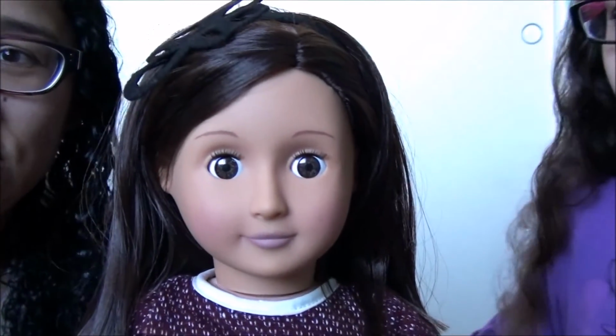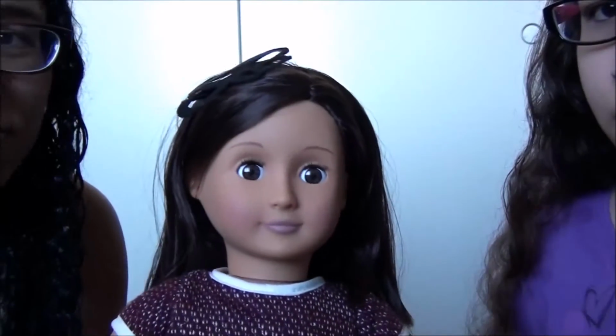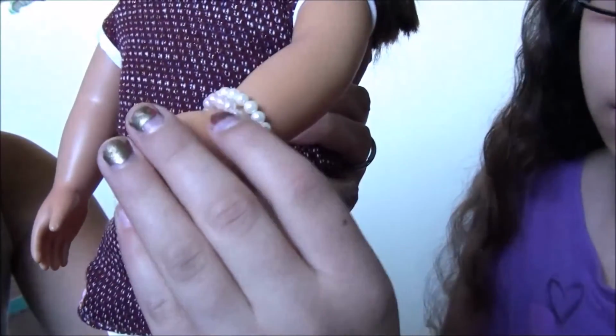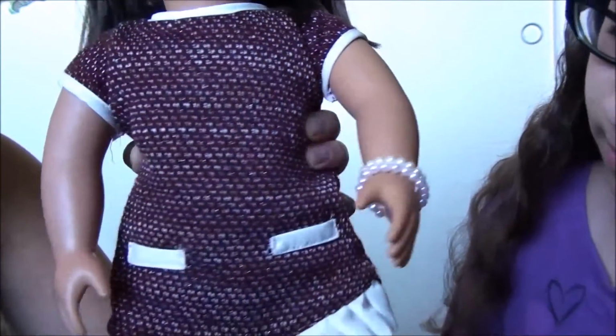Instead, she asked if she could go to Target and get some Our Generation Girl stuff instead. So here's June. I love her pretty face. Isn't she cute? And she does have sleepy eyes, so when you lay her back, her eyes close. She has two bracelets. She came with two pearl bracelets. One is kind of pinkish and one is just white.